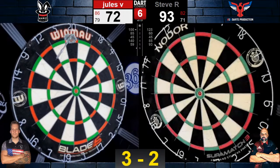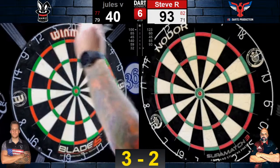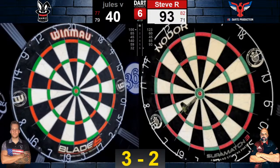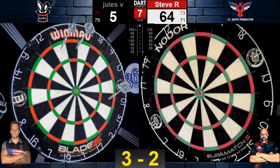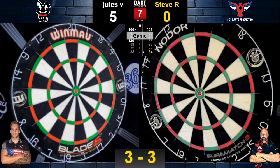12, 20 for tops. Going to be a tough view. 32. Looks high, is high. So 32 shot leaves 40, but 93 needed for Steve Russell. Goes bull first start. I like that if he hit it. He did not. 29. Unfortunate 29. Unfortunate darts there as he goes around the board, 35. So Steve, you take advantage. Double 16. Come on. Third dart. He does. You can hear it. Come on. Why not give a little excitement? So he makes it interesting. Ties it up 3-3.